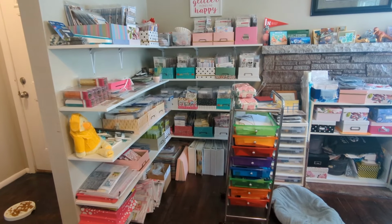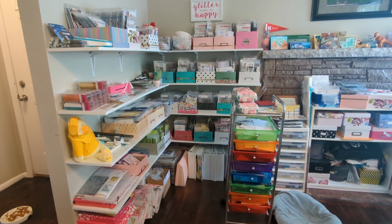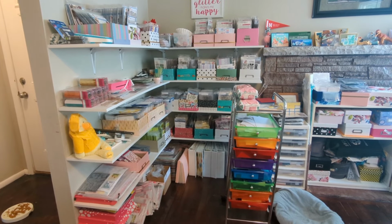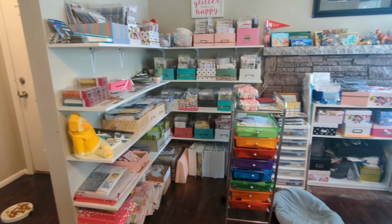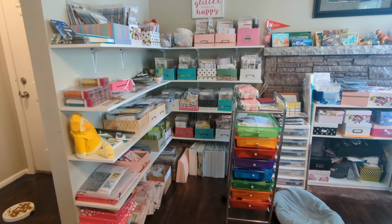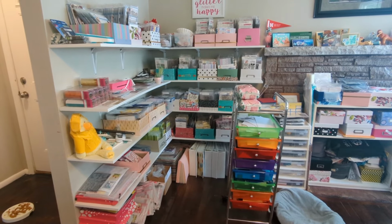I also have to put a little disclaimer. I have been crafting for 18, 19 years. I have collected a lot of stuff. I feel very fortunate. I have taken over what was supposed to be probably the formal living room of our house. And I've also taken over my son's part of his bedroom. He's out on his own, so it's just like an extra room. I keep my Stampin' Up stamps in there and some old wood mount ones and some old rubber ones. I won't be showing that in this video, but that's there.